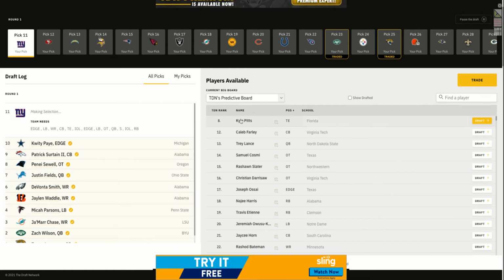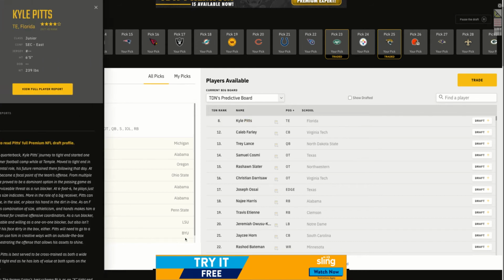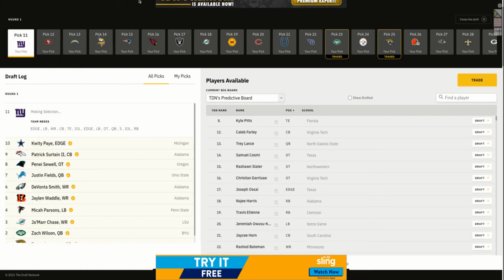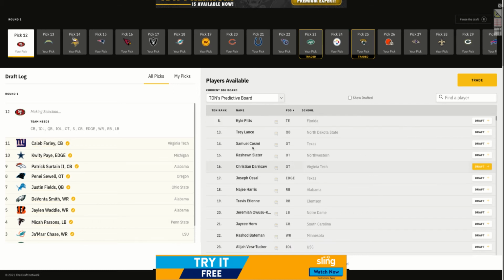The only person in the top 10 that wasn't picked is Kyle Pitts, the tight end from Florida. He's a former quarterback, but not picked yet. And remember, I'm not making the picks. I simulated all of these picks. The 11th pick goes to the Giants, and they go with Caleb Farley, cornerback from Virginia Tech.